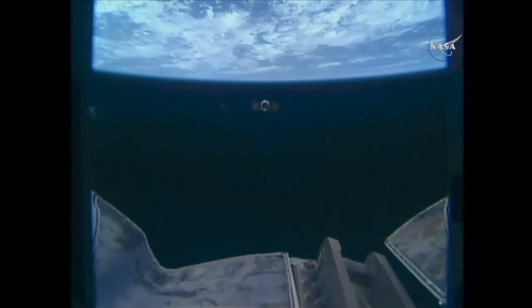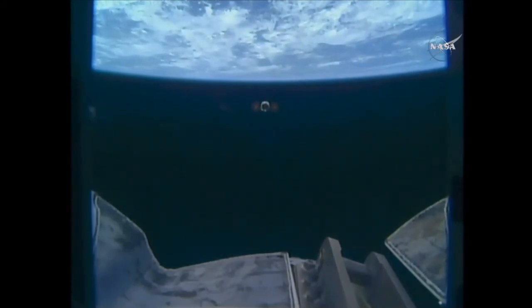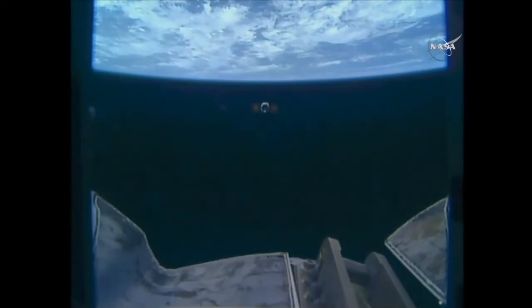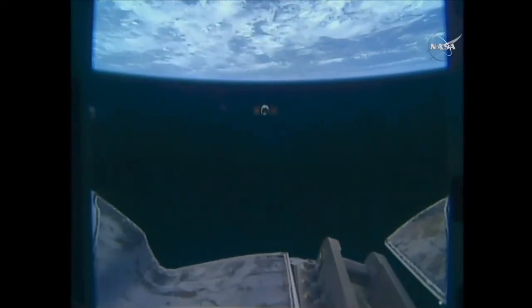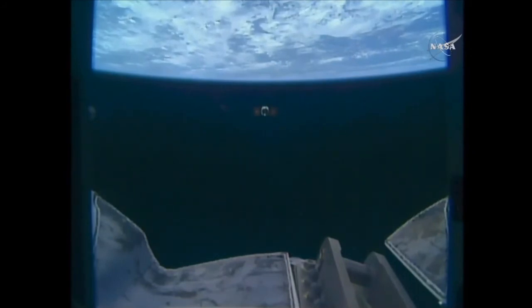The Cygnus vehicle now executed its departure burn. Going to begin widening the gap between all of this, setting up for that deorbit and burn up in the Earth's atmosphere on Saturday.